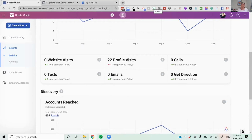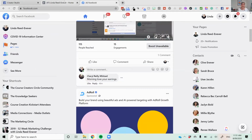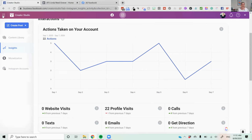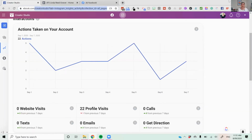Once I know Creative Studio a little bit more, I'll come and teach you guys a little bit more about Creative Studio. It's something that we are putting in the new Business for Facebook course as well. So our business manager decided not to bring up the groups over here. So let's jump back over to our area. We can exit Creative Studio just by going back to business.facebook.com and going to our page.